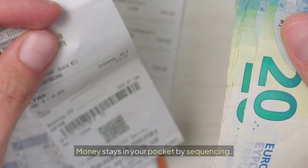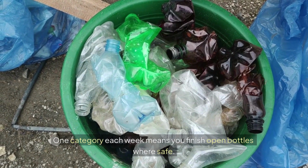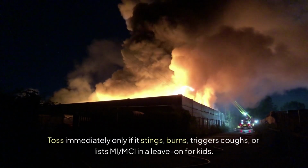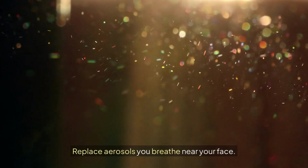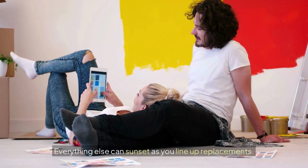Money stays in your pocket by sequencing. One category each week means you finish open bottles where safe. Toss immediately only if it stings, burns, triggers coughs, or lists MI/MCI in a leave-on for kids. Replace aerosols you breathe near your face. Everything else can sunset as you line up replacements.